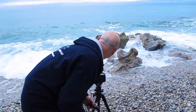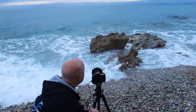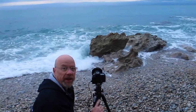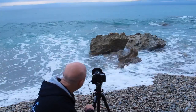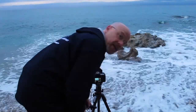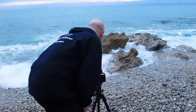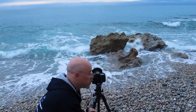I thought I was getting wet feet again. Okay, I've got the rocks on the bottom right third intersection, the waves breaking around them, the sea going out, and then the sky. Really simple, but this could be really effective. And I've got wet feet. Knew it was going to happen. Just checking the lens for water spots.